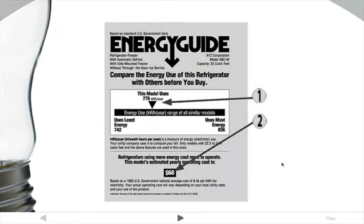And finally, this is the energy guide, which should be on all of your appliances, and this is where you can find out how much it's going to cost to run this machine and how much energy it's using every year. So this is a really good way for you to compare and contrast appliances in terms of their energy usage.